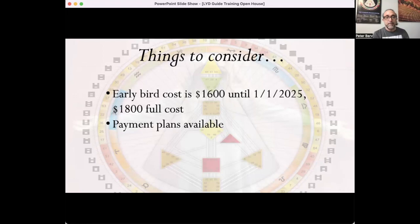So in terms of cost, my normal full cost is $1,800. This is a certification course, so you're going to be certified to teach this and charge money for it. You make that money back after one or two courses at the most. I can't promise that, but you can charge between $300 and $400 a head for this course. You get four people in there, you make it back after one class.